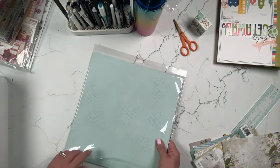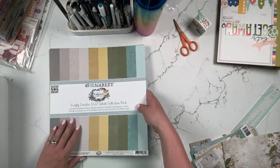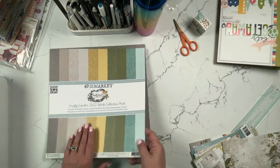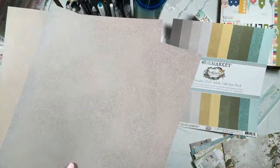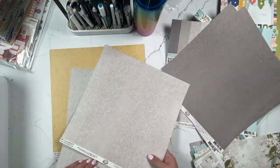Okay, last but not least, part of the big bundle, that coordinating solids collection pack. So if you like to have your coordinating cardstock, this would all be coordinating for you. Also 10 sheets, two sheets each of five different colors, plus that extra one. So there we go. And then kind of the same tone on the back side, different pattern. Ooh, that's kind of fun, isn't it? There we go.